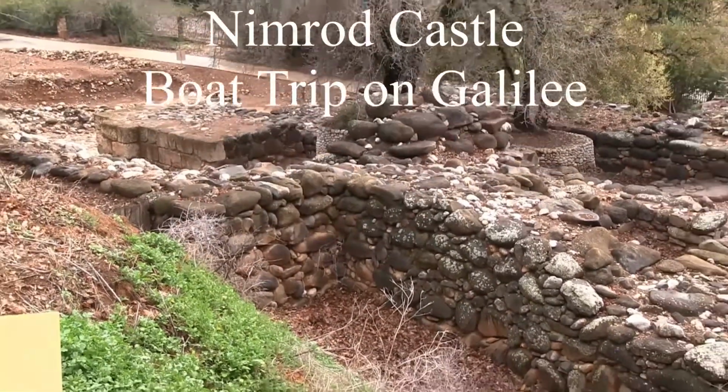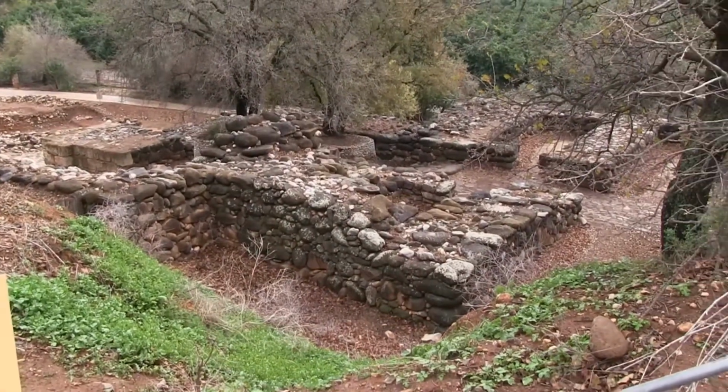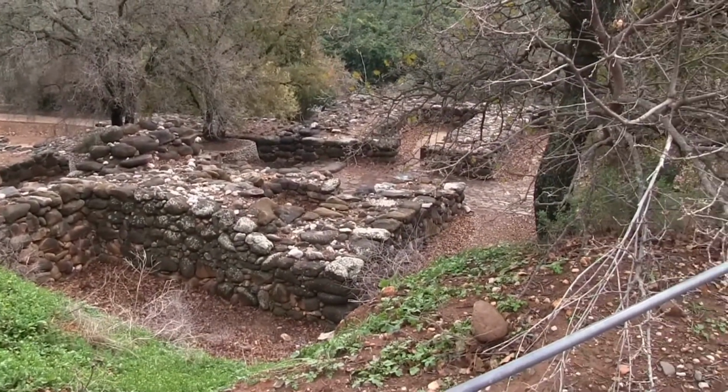Canaanite people worship many gods, including Baal, and we came to an example of an altar to Baal worship in the ruins. And then it morphed.